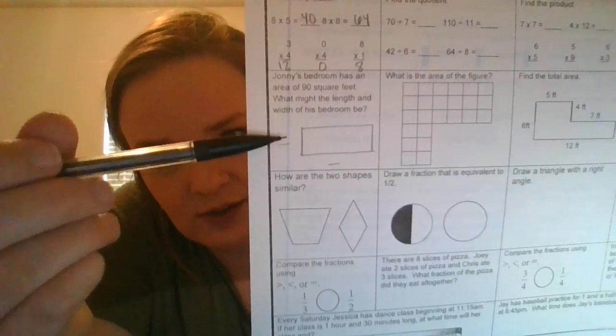Next, we have Johnny's bedroom has an area of 90 square feet. What might the length and the width of his bedroom be? So when we are finding the area, we multiply the length times width. So that is the two sides together. So say I draw a rectangle, and what I'm trying to find is the two sides right here.